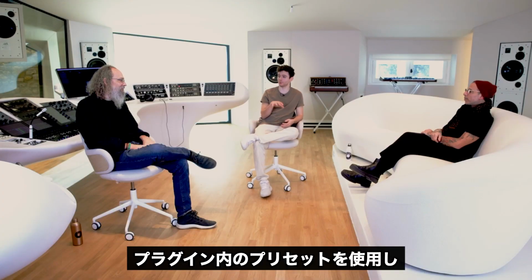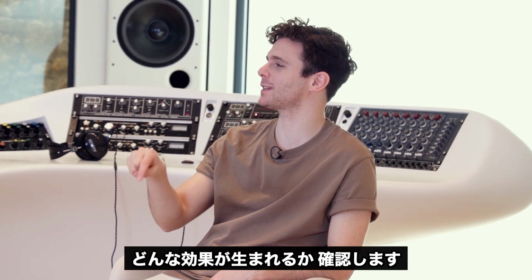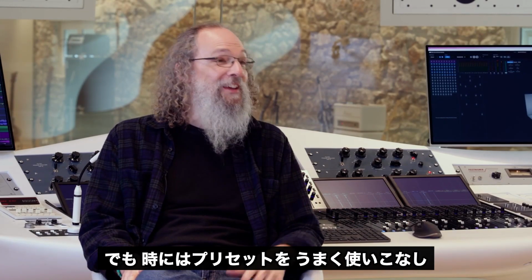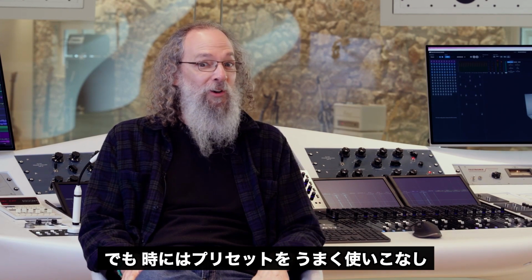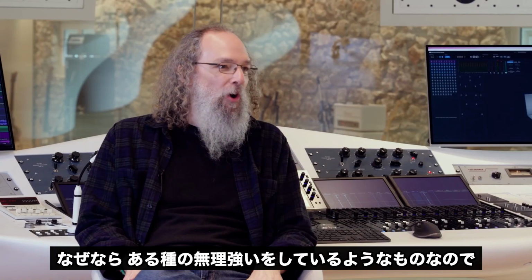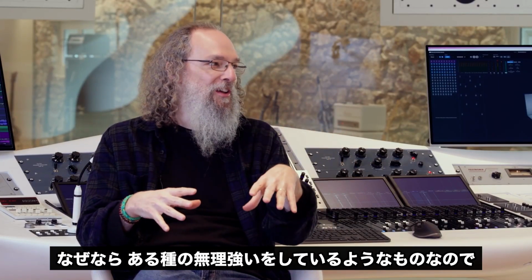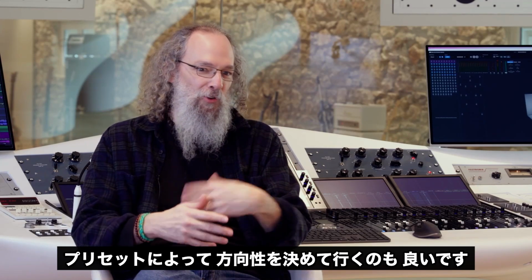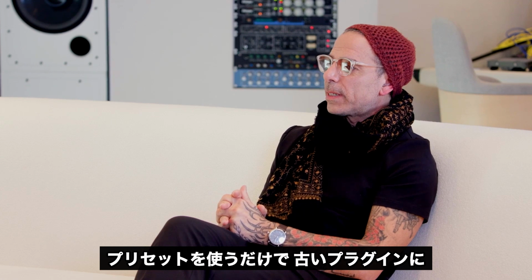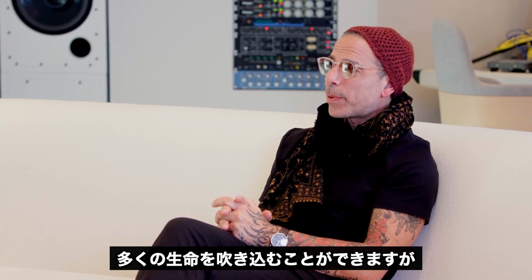You usually use presets within the plugins when they come around, and just go through the presets, see what's in. It depends on the plugin. No preset's going to be perfect. But sometimes there's something to be said for saying, well, I'm going to make this preset work, and you build other stuff around it. Yeah. Because otherwise you are sort of forcing yourself down a road instead of letting the road build itself in front of you as you go, which is kind of cool. You could really give a lot of life to an old plugin with just the presets.